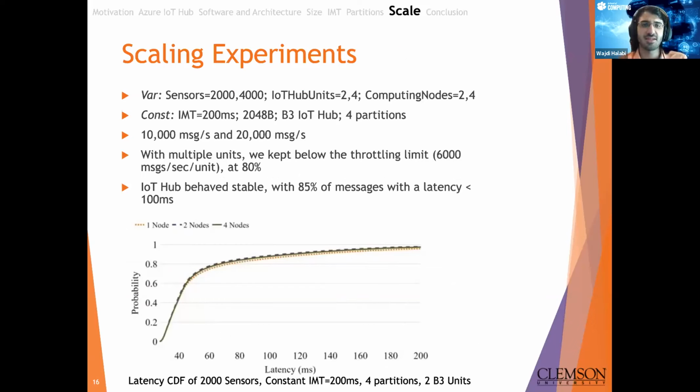And the principal motivator behind all this was, what if a manufacturing plant were to deploy thousands of IoT sensors in their assembly line? So here we focused on scale. So we have experiments with 2,000 or 4,000 sensors sending to IoT hubs with multiple units. Up until now, we've only used one unit or one instance of IoT Hub. Here we're going to use multiple ones simultaneously.